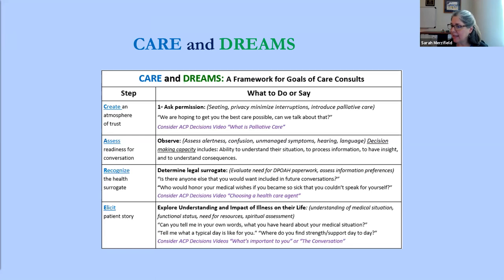We also wanted to have a framework that we could refer to in handing off care between members of the team, because as you know, it's pretty rare that a goals of care consult is a one-time, one-and-done in a single day. And so we can refer to this framework and say, I got to the letter E and you'll need to pick up there tomorrow or the next time that the family comes together for a meeting.